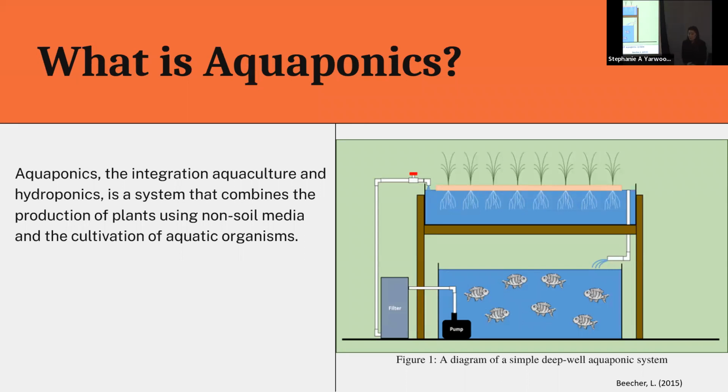So first of all, what is aquaponics? It's a type of agriculture food production method that integrates aquaculture, which is fish farming, and hydroponics, which is a form of soilless agriculture. In this case, it uses fish waste as a form of fertilizer to provide nutrients for plants. This diagram shows a deep well water aquaponic system, which is the type of aquaponic system I am working with for my research.